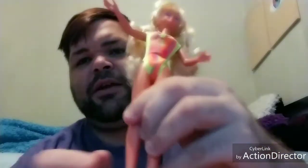And then, I'm not sure exactly how to do reviews. I'm trying. So I like that she has the bend. She doesn't come with shoes. You can always tell that they have the bend and snap knee when they have those little things. She doesn't have pierced ears because she was a beach doll. She comes in this really great swimsuit. It doesn't change color, but I think maybe her waist is supposed to do that. I don't remember.